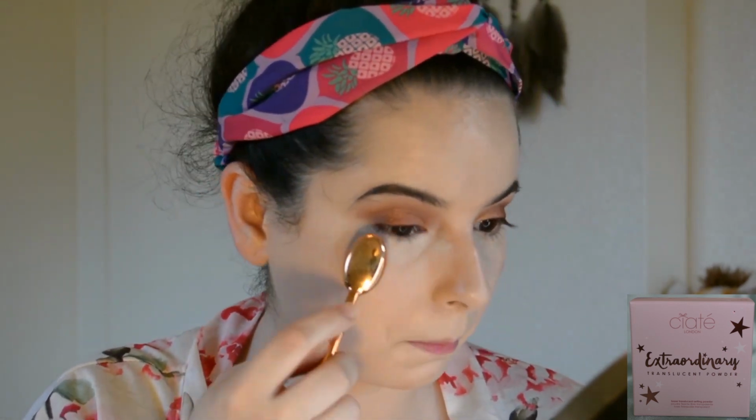And I immediately go in and set it. That way it doesn't give it a chance to crease. And then I get more powder on the brush ready for the next eye. And do the same.